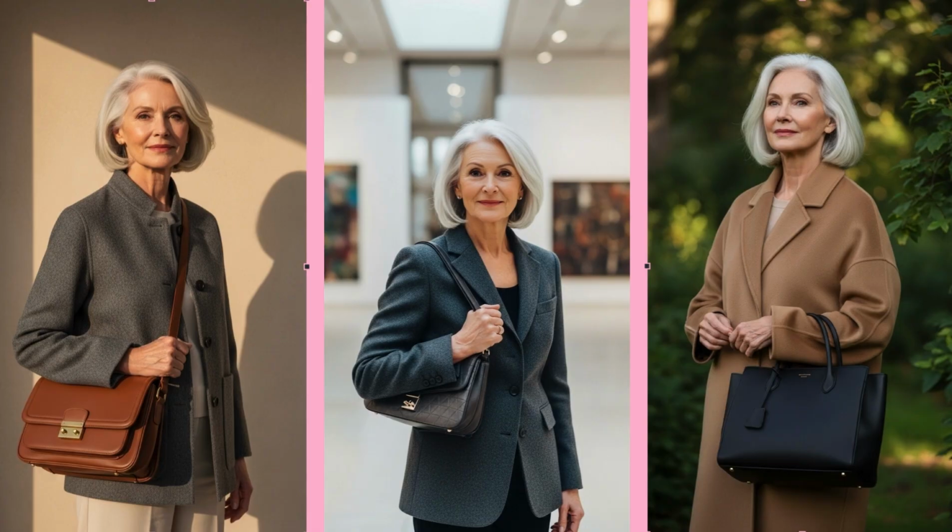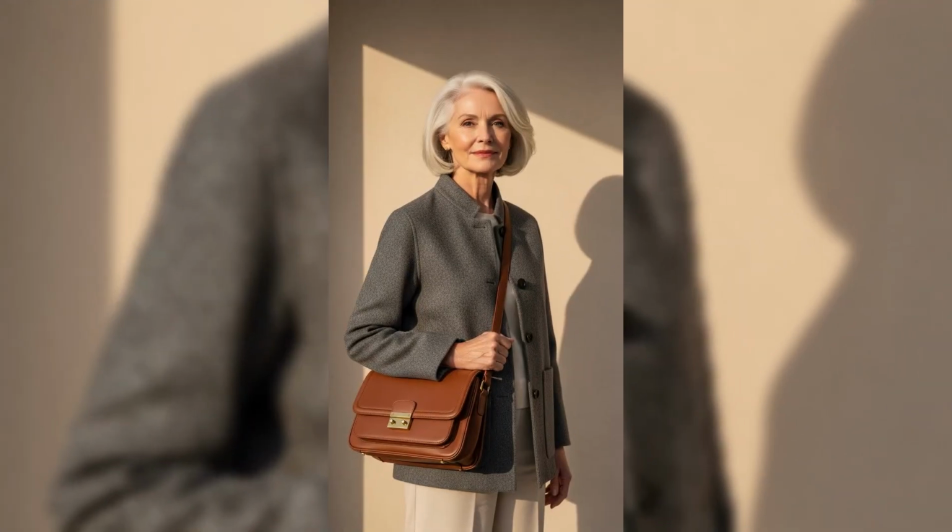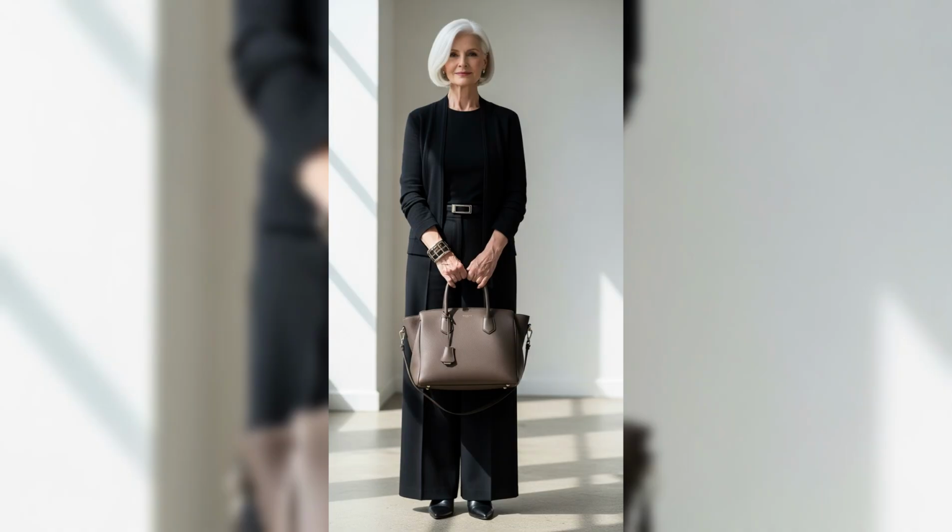Shapeless tote doesn't frame your outfit, it competes with it. Especially after 50, accessories carry more weight. They're not extras. They're finishing touches that communicate polish just as much as your shoes or jewelry.